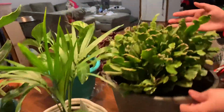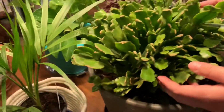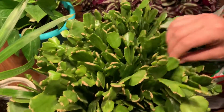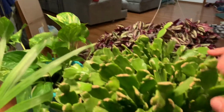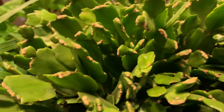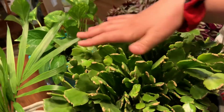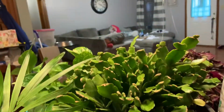And right here I have a Christmas cactus. Some of you guys might see these sometimes called Thanksgiving cactuses, Christmas cactuses, things like that. They are really, really pretty once they bloom. They usually have little orange or pink blooms on them. Mine has not bloomed. Mine's kind of had a rough life. My dogs like to mess with it, but he's doing good since I repotted him.